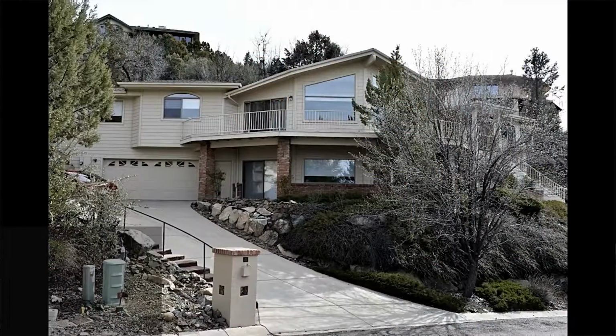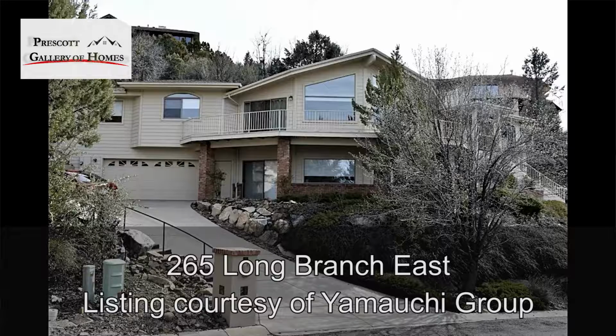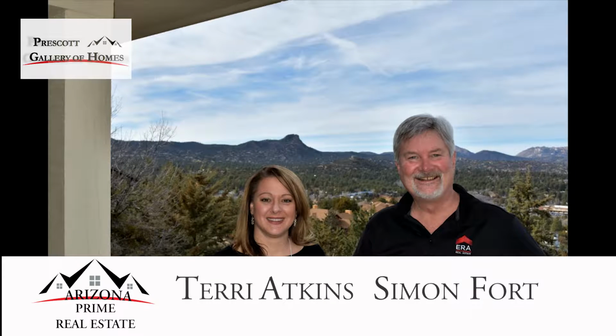We went out to Hidden Valley Ranch and we viewed three houses. The first one was at 265 Long Branch East. This is a 4,712 square foot home, 2-story, and it has some amazing views.